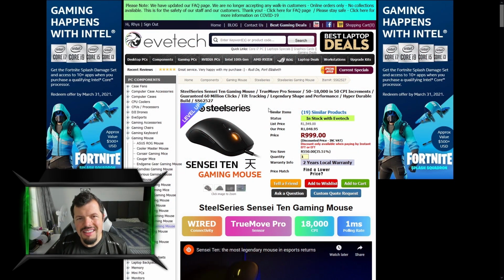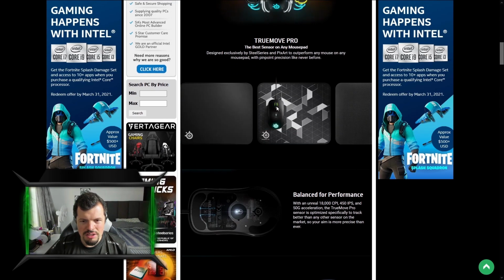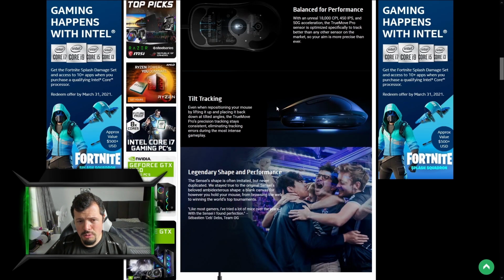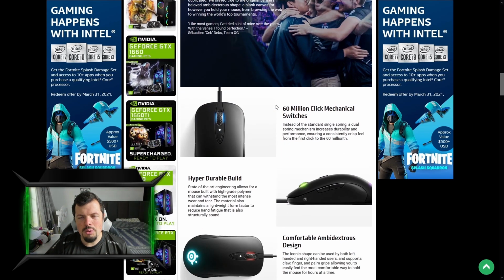At number 4, it's the best mouse that I've tested in recent memory. It's the SteelSeries Sensei 10. This brand came back with a bang on this product, and I can't stress to you how good this thing is. The TrueMove Pro sensor is like witchcraft. It can even detect when you're lifting off and adjust the sensitivity for you lifting off. What? That's just mind-blowingly good.